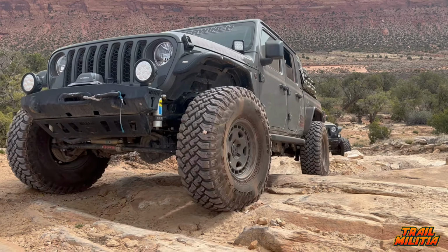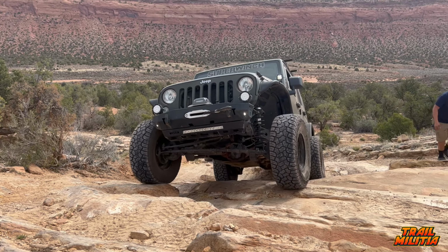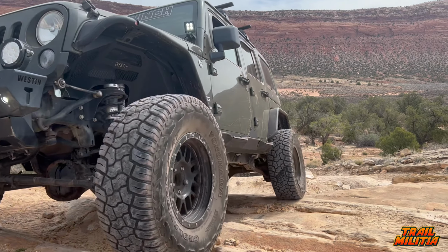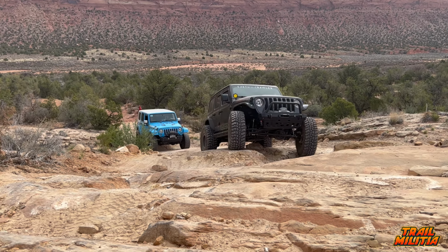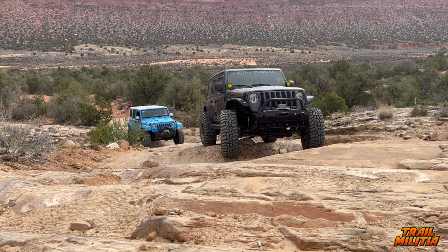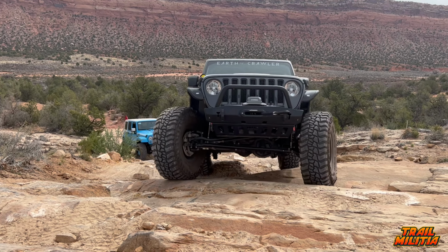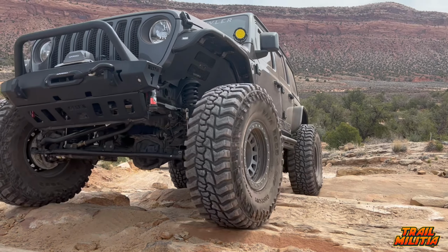Josh, he ended up making it over today. All right, here goes Magneto. And then our blue Jeep that's running the last part of the trail. So that's one of the trail guys right there. He's holding back again just to make sure that we all make it through. Let's go.